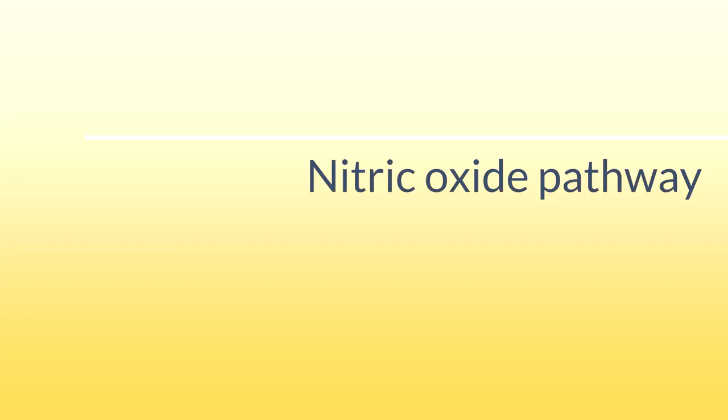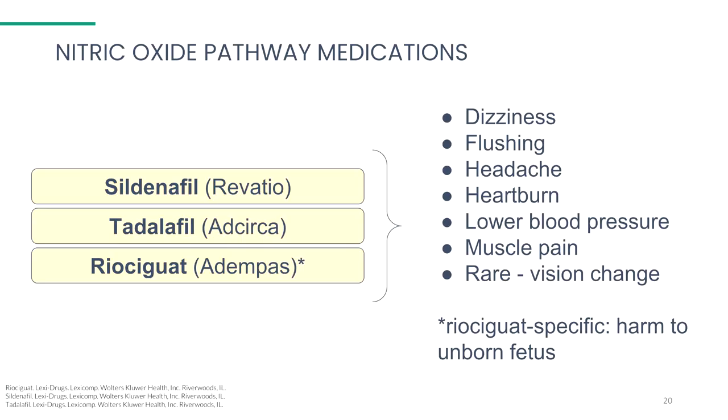All right, so we're gonna start with the nitric oxide pathway. And as mentioned, these were initially used for erectile dysfunction until we found the positive benefits in patients with pulmonary hypertension. And with these, the side effects you have to worry about the most commonly are, like we already mentioned, flushing, headache, heartburn, lower blood pressure, and then you have a little bit more muscle pain and dizziness. The vision changes are rare. I have yet to see a patient with them, but they are known to happen.